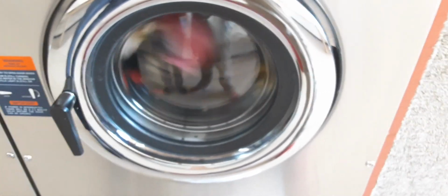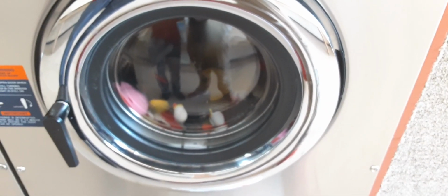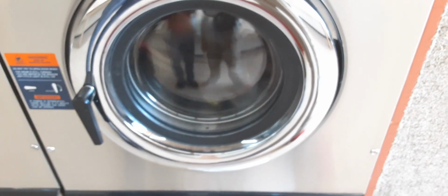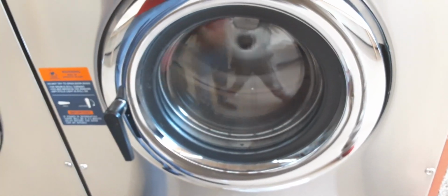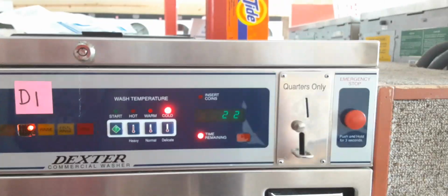Look at all my sock plushes tumbling. Tails, Amy Rose, Shadow, and Silver. Look at them. I can see it filling up with water a little bit. Can you see the water drops? I do. They're getting a little wet. Right, 22 minutes.